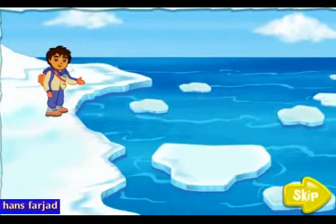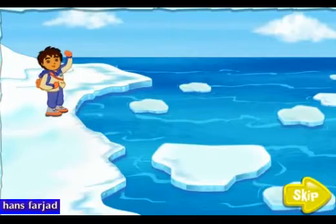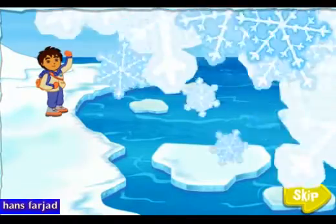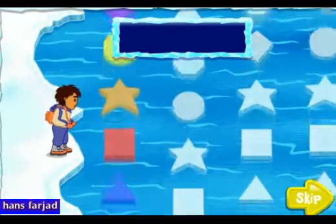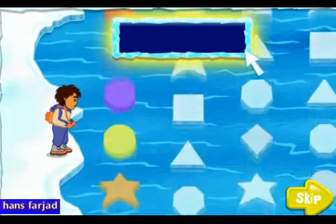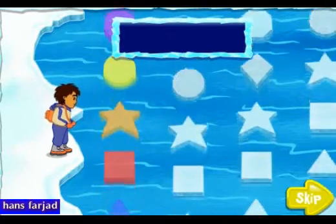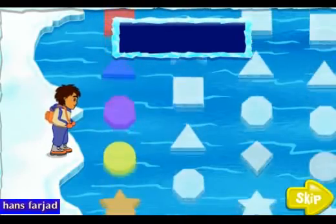Look at all these big pieces of floating ice. Will you help me jump across them so we can get to the baby polar bears? Let's do it! Only some of the ice floes are safe to jump on. Look here to see which ones you need to click on. Click on the shapes that are the same color and in the same order.